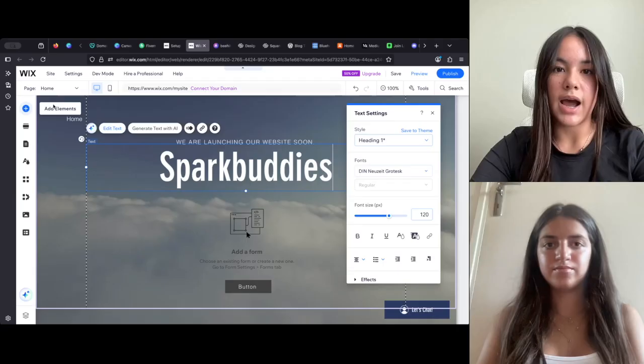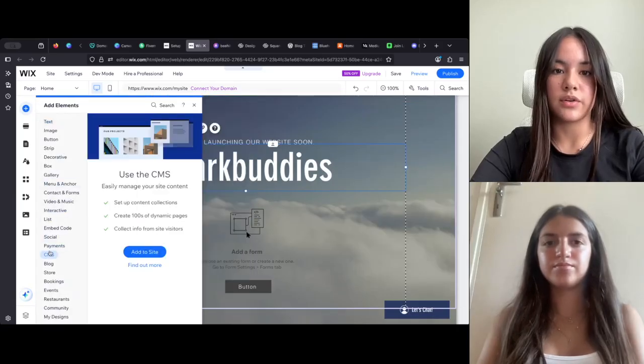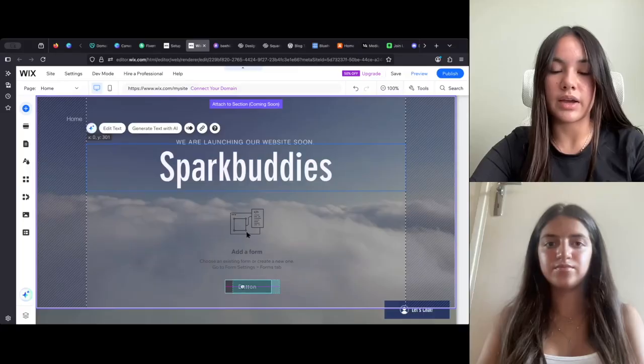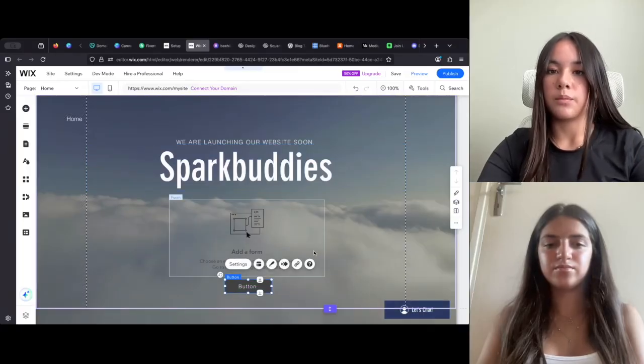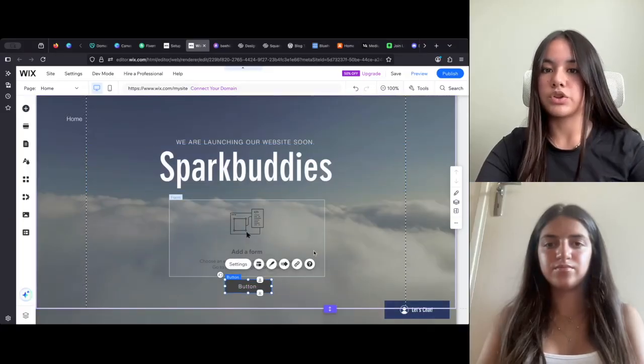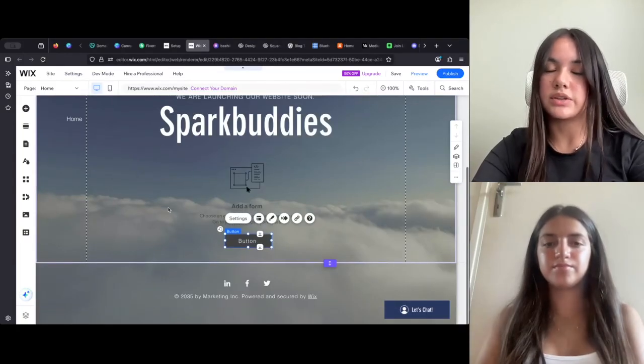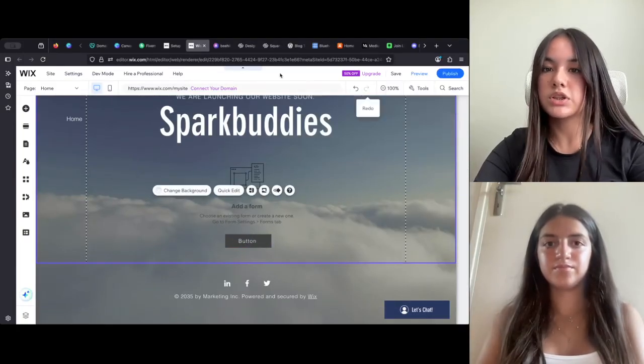And you can also add different elements. These are all the elements. And then add a button. Buttons are really effective, especially if you want to lead your viewer to another page. You could just link it to another page, and it's really easy to use. And all you have to do is click publish.